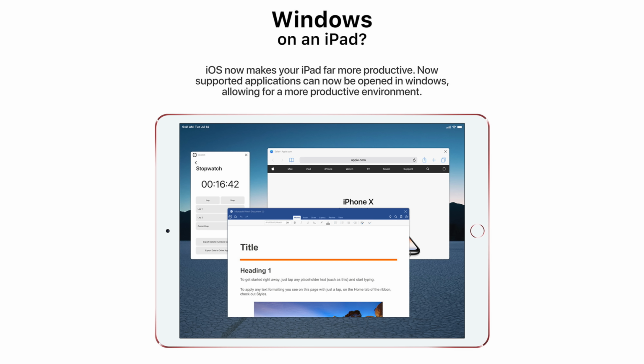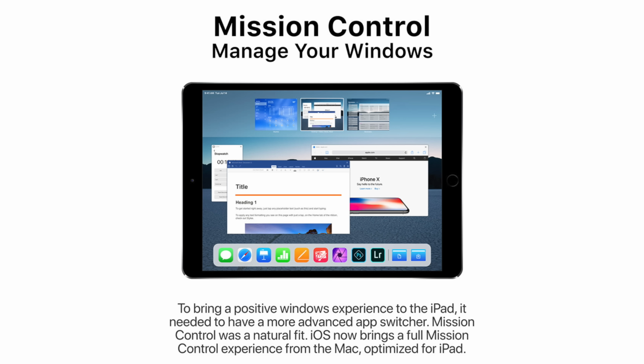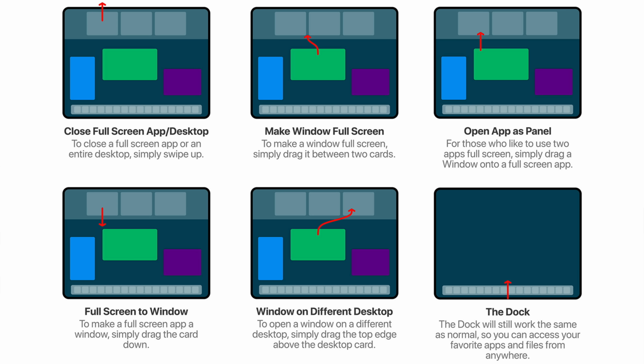functionality. And this is really starting to get into the territory of Mac OS, having windows open that you can move around and actually place on top of each other. Mission control, something that I don't think Apple would do, but it would make sense if they ever wanted to combine the line, which they said they would never combine iPads and Mac OS. So there would be some gestures on how you would control it.